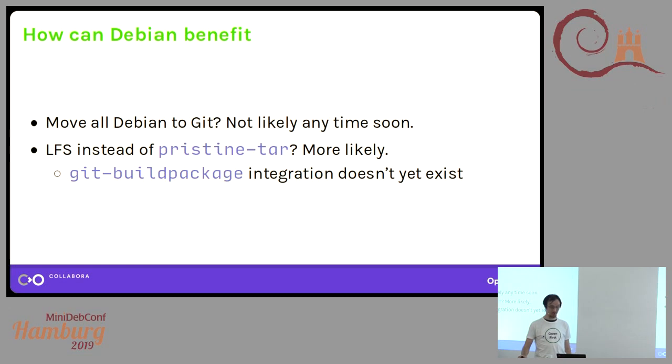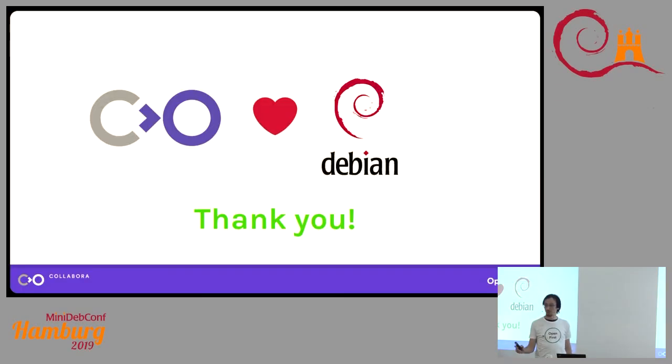So there's still lots of things to be done, but I hope we can integrate some of those things back in Debian. And that's it for now.